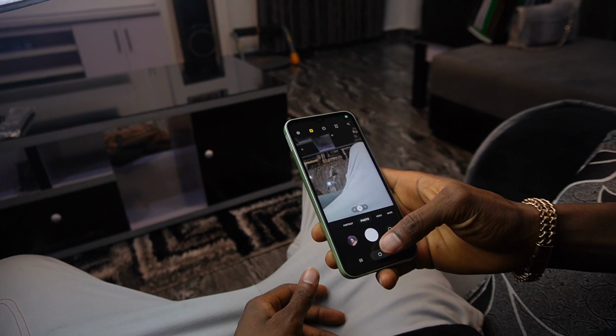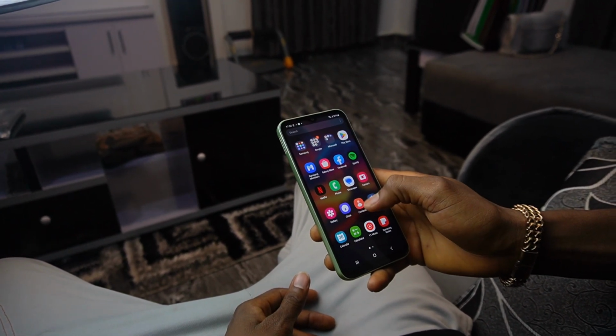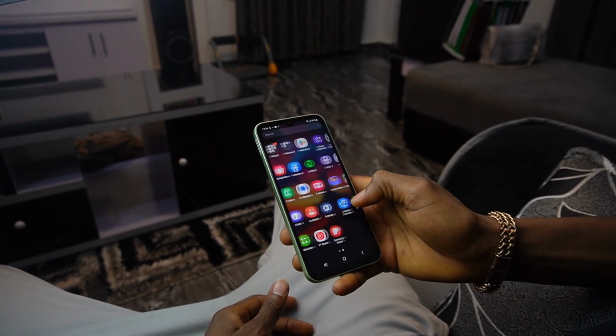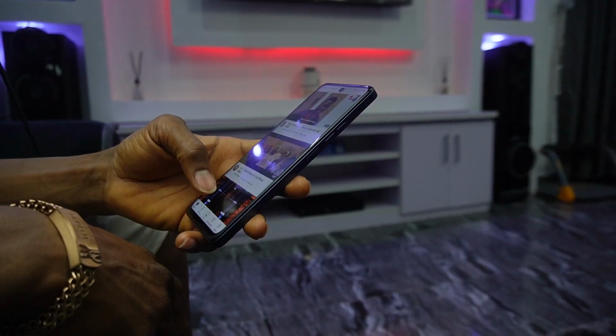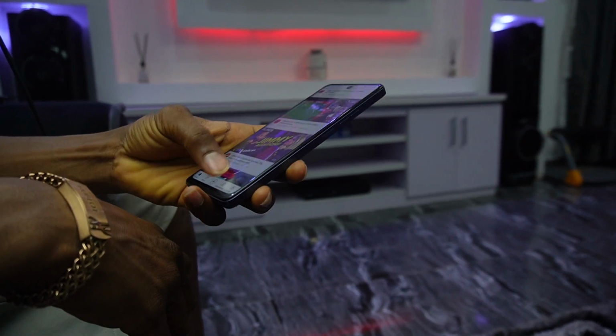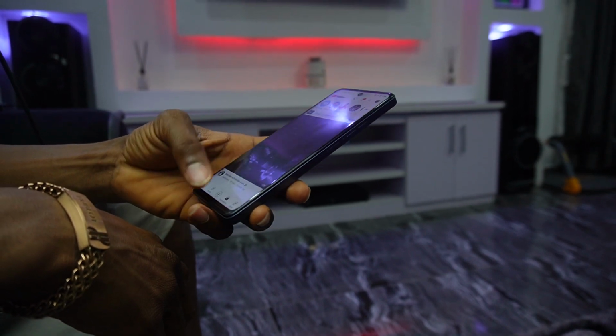Display is another close one. We have a 6.6-inch PLS LCD display on the Samsung Galaxy A14 and it also has a 1080p resolution. Colors on the display pop up and they are sharp as well as detailed. The Tecno Spark 10 Pro on the other hand has an IPS LCD display with a 90Hz refresh rate and a 1080p resolution. The colors on the display are reasonably good with detailed sharpness.